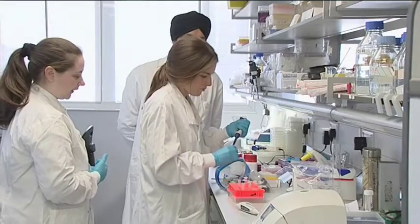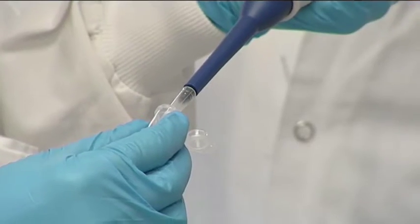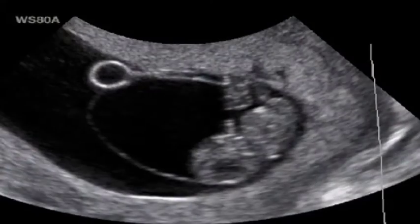I can't tell you how excited I was when I found out I was pregnant. It's something we'd waited for so long. And then we'd gone on the trial, and pretty much within the space of 4 months, there was this tiny little heartbeat on the screen.